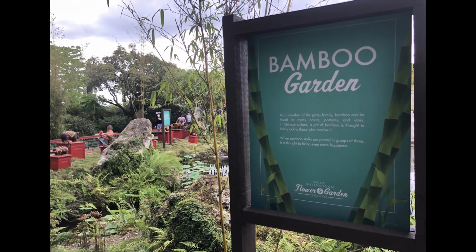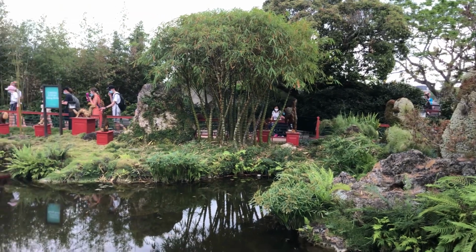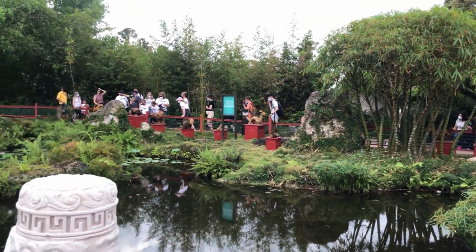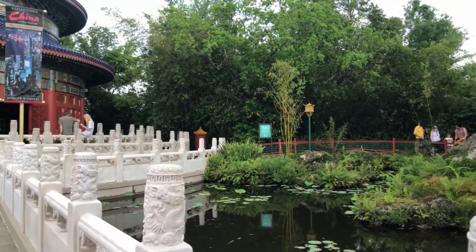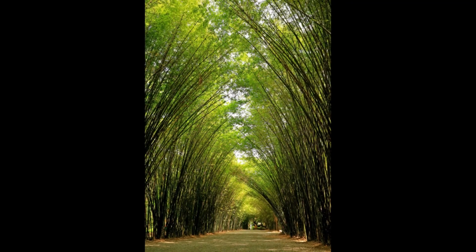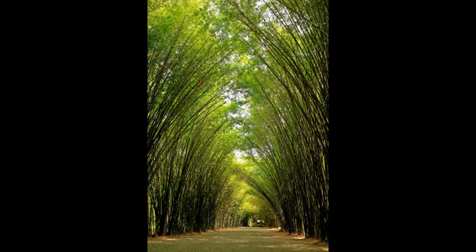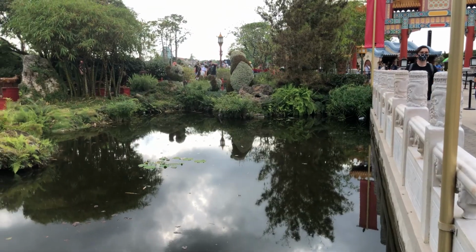Bamboo is very supple. It bends in the wind without ever breaking. The hollow bamboo stem grows in sections joined by hard, thick joints. Its leaves are narrow, delicate, and pointed. There are more than 1,000 species of bamboo, ranging in height from less than 3 feet to over 100 feet. In Chinese culture, a gift of bamboo is thought to bring luck to those who receive it.